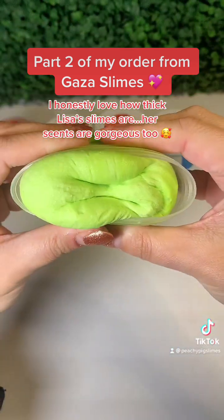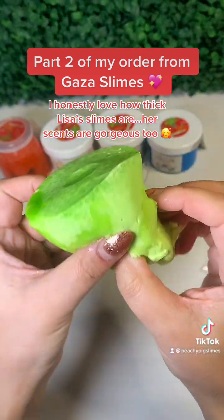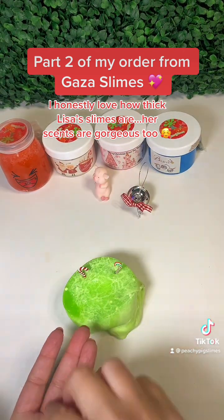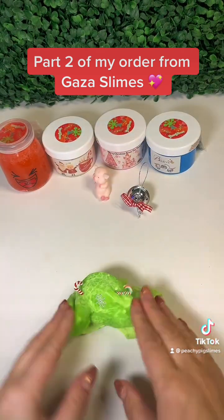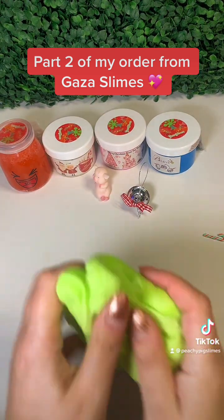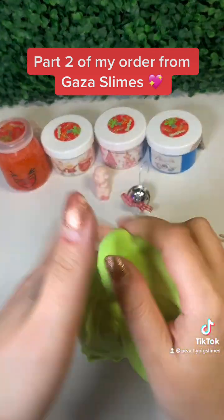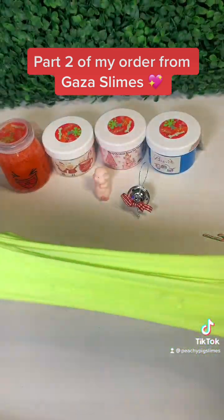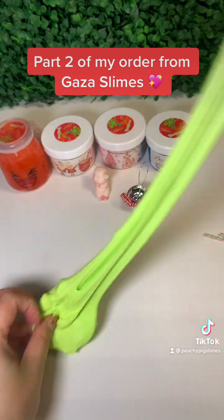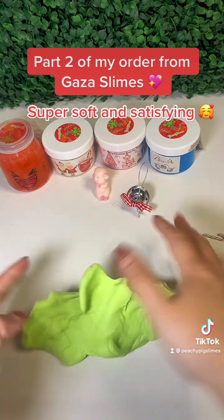I honestly love how thick Lisa's slimes are. Her scents are gorgeous too. Super soft and satisfying.